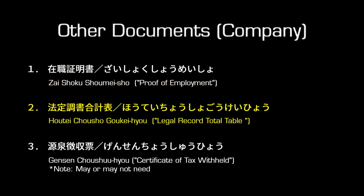The second one is Hote Chosho Go Keihyo, which loosely means a legal record total table. Something about the company's taxes, I guess proof that the company is paying taxes. And the last one is Gensen Shoshuhyo, which is information about tax withheld for the individual. If you're from the US, this is kind of like a W-2 form.